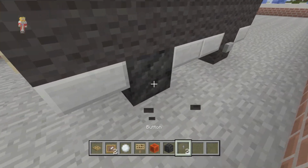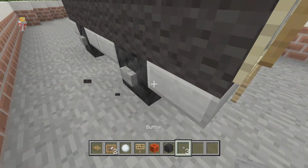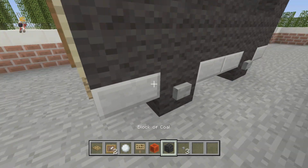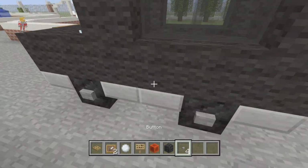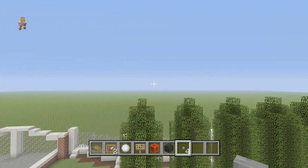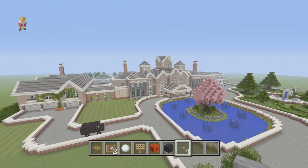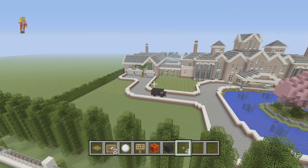If I change these to coal, the wheels will stand out a little bit more. It's actually a little bit blacker than black wool, isn't it? The coal, it's a little bit darker of a colour. Yeah, it just makes the wheels stand out a little bit more, doesn't it? Okay, so we're starting to bring our house to life here with these little vehicles. That tinted glass, you can't see anything.